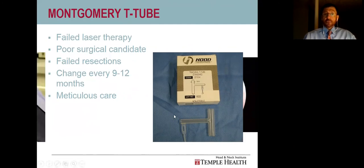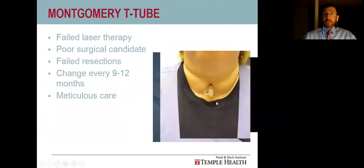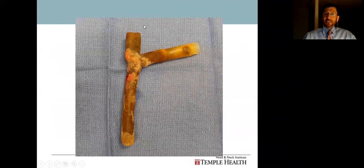Again, like I was saying, they do have to get changed every 9 to 12 months. This is it in the patient. Anterior view. Because if they don't get meticulous care, this is what's going to happen, right? Usually I change them every 9 to 12 months on average, sometimes before. They do build up this biofilm. This is a sad case where this was left in for 17 years. Yes, 17 years. It's hard to believe.